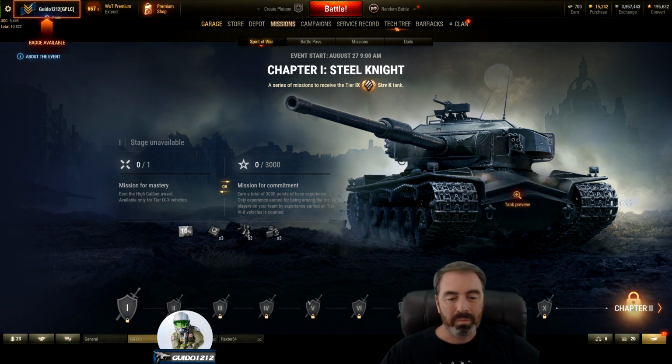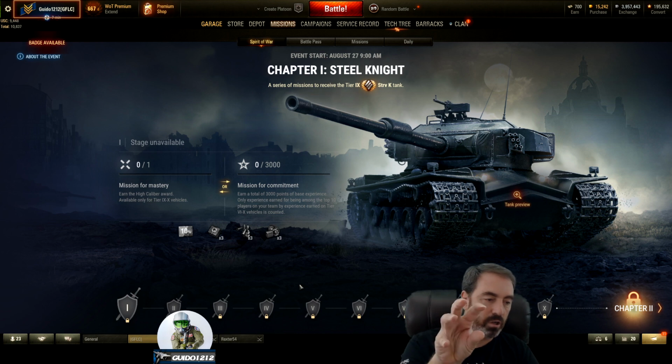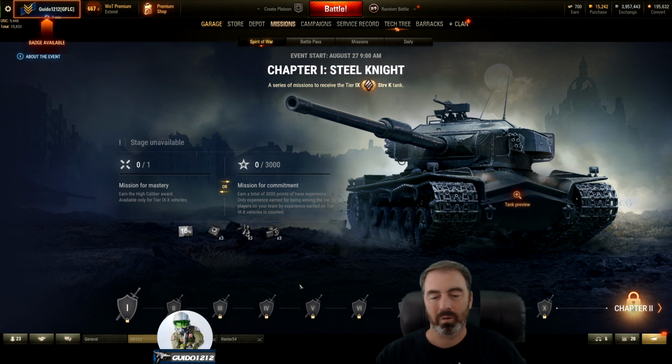Very interesting. So most people will be playing for some kind of discount. I do not have any information on the cost. I am assuming that you will see that as soon as this comes up later today at 0900 when it goes into the store. They put the tank on the shelf, and you can go into the store, pull it off the shelf, and put it in your garage if you don't want to go through all of this grind.